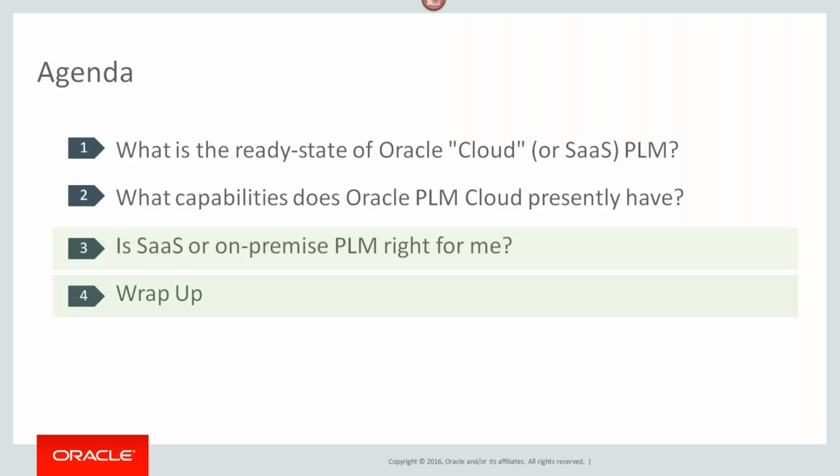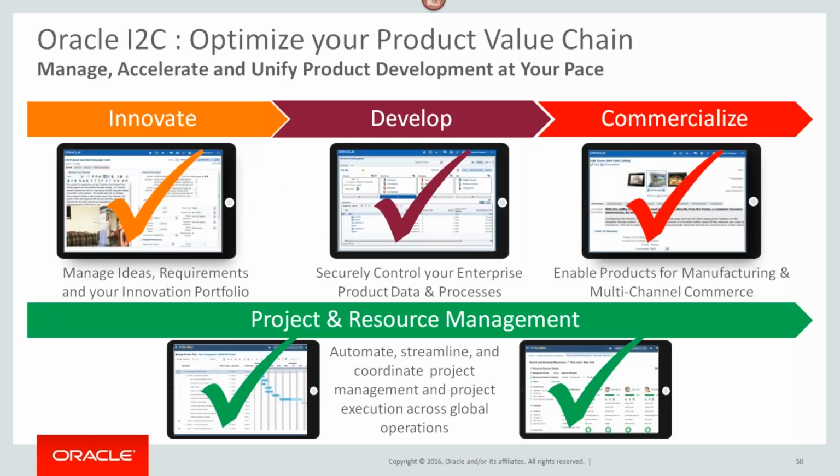So then we just have a couple of wrap-up slides, and then we'll open this up to Q&A, right? This may not have been clear as I was going through it, so one thing I want to highlight is that this cloud solution we showed today, this innovation component, is completely complementary to A9. So you could implement this solution and tie it to your existing on-premise A9. Commercialize is the same idea, right? This whole setup of the commercialization, you can tie in to your A9. There would be an integration from A9 into Cloud Product Data Hub, and then to ERP.